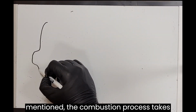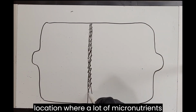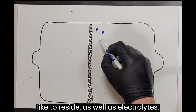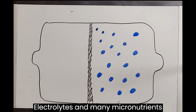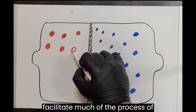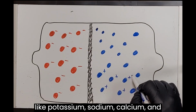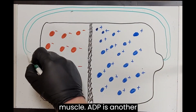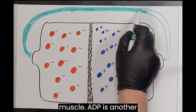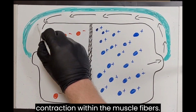As mentioned, the combustion process takes place within the muscle. This is the same location where a lot of micronutrients like to reside, as well as electrolytes. Electrolytes and many micronutrients facilitate much of the process of converting energy into motion. Things like potassium, sodium, calcium, and magnesium act like a battery within the muscle. ADP is another facilitating actor for motion and contraction within the muscle fibers.